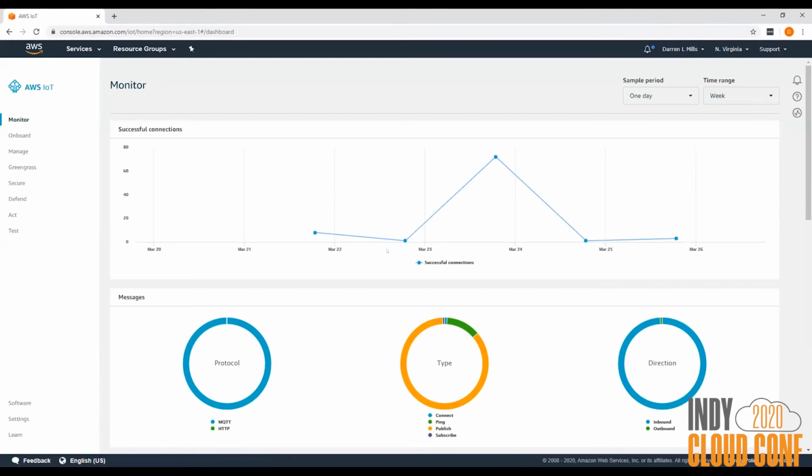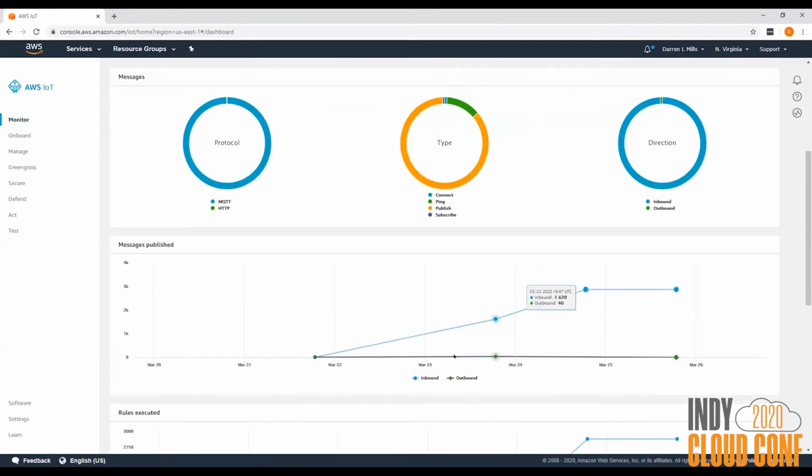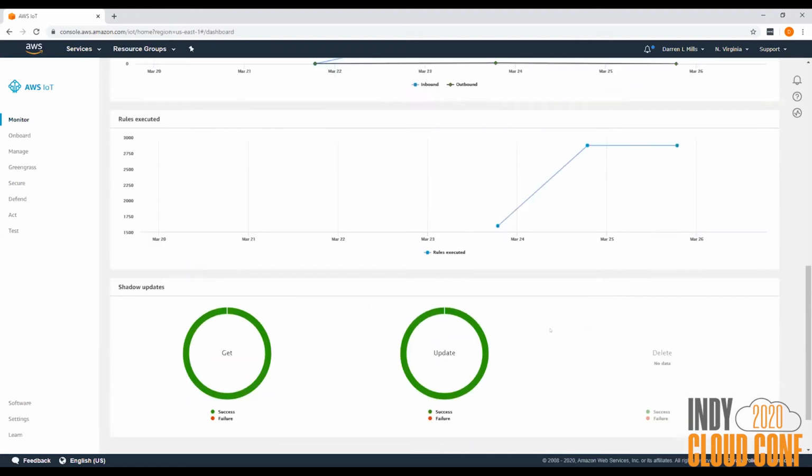All right, so now we're at the IoT Core menu. And this is just a quick dashboard of some of the statistics that we've seen, the connections I've been able to make, the type of messages that have been sent, and the number of messages that have been published. So you can see I went from sometime on the 21st, really late at night, and for the last couple of days, it's been pretty consistent on the number of messages that have been published. And our rules look very similar, so you can see when I actually got my rule implemented and how many times it's been executed. So it's been great, and I didn't define any kind of shadow device for this scenario.